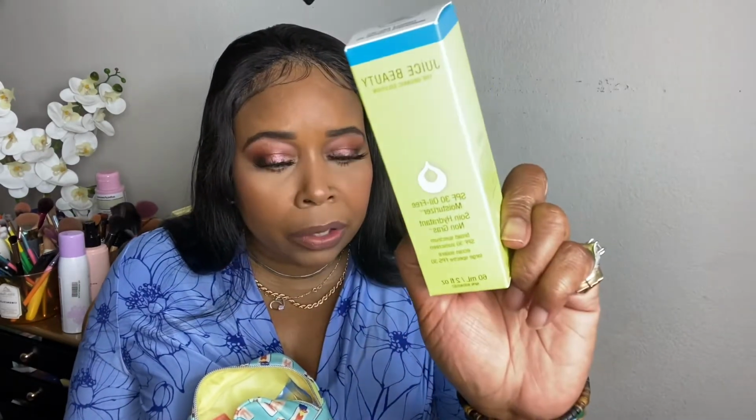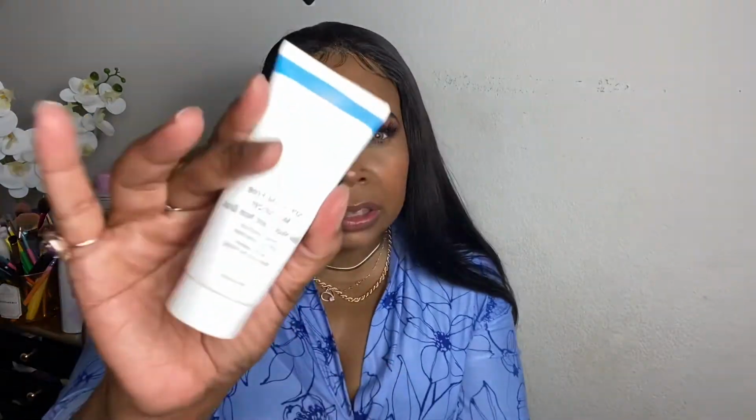Okay, so the first item in this bag is the Juice Beauty. And I did receive a product like this before, so we definitely going to put that to the side. This says SPF 30 oil-free moisturizer, broad spectrum. I don't even think I used the first one that I had. So this is the Juice Beauty, the organic solution, and I do have one already. Let me quit being lazy and show y'all the box. So here it is, and I have received one. I haven't used it. I might have tried it, but I don't know.